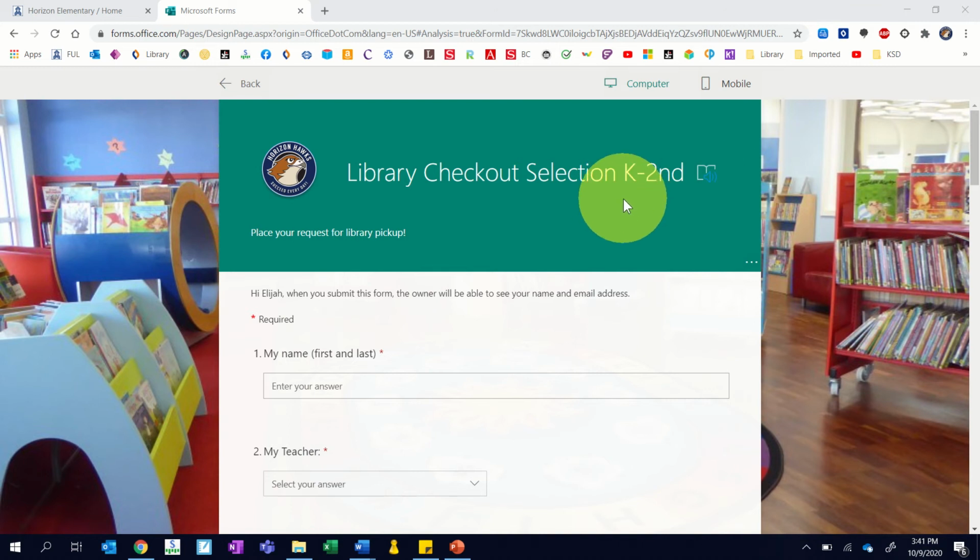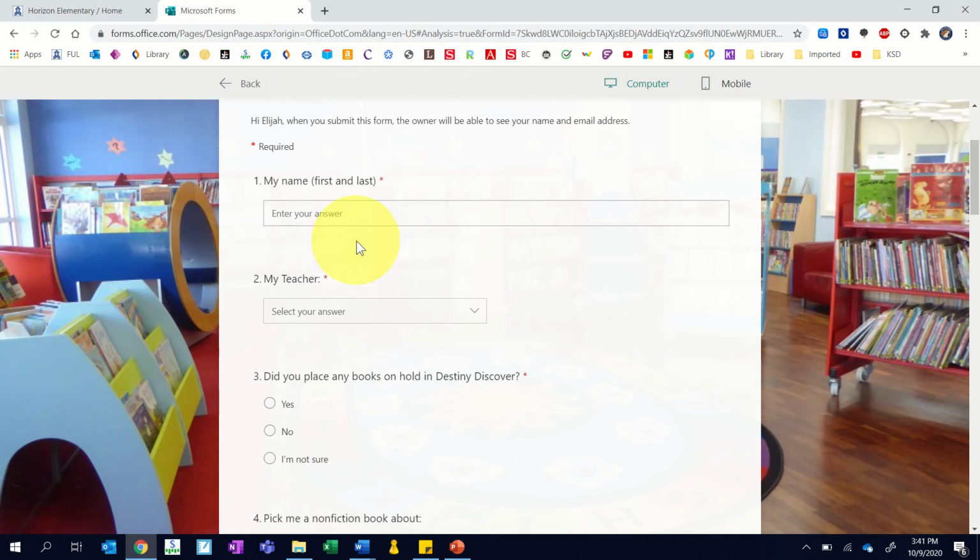To fill out this form, it's really easy. You'll click the link that will be included in your email. This form is specifically for kindergarten through second graders. If you have a third through sixth grader, there is a separate form for them that looks a little bit different. It's very similar.